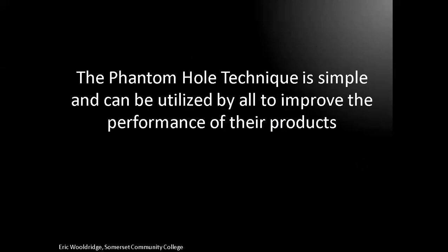Overall, though, the phantom hole technique is very, very simple. You're essentially making shapes that can't exist because they're too small. The slicer doesn't realize that, and so it gives you internal walls to match that shape and reinforce what you need. And it can be utilized by everyone. This is software and a technique more so than anything else. So it allows you to improve your process over and over and over by testing and reallocating material where you need it and from areas that you don't.